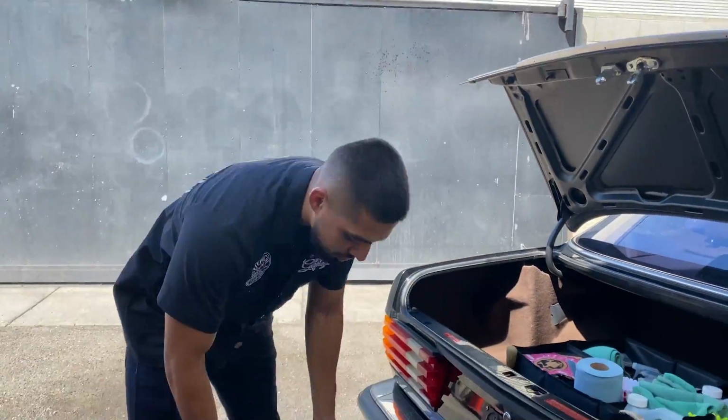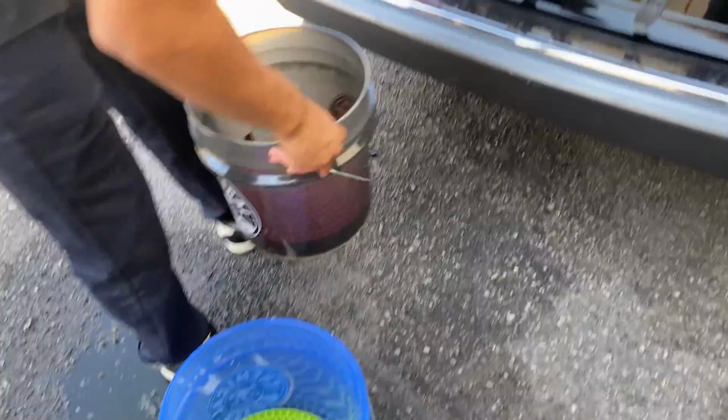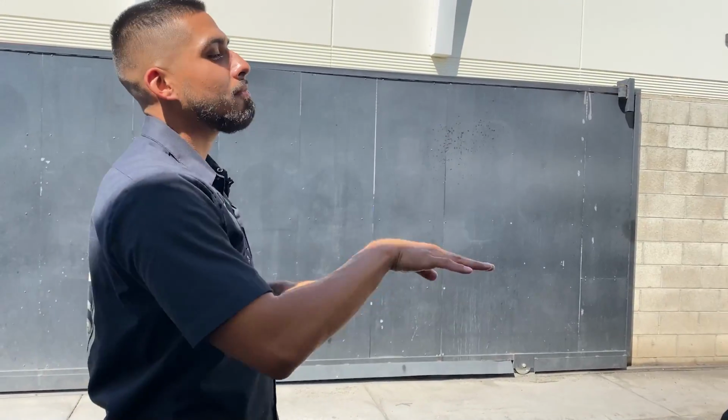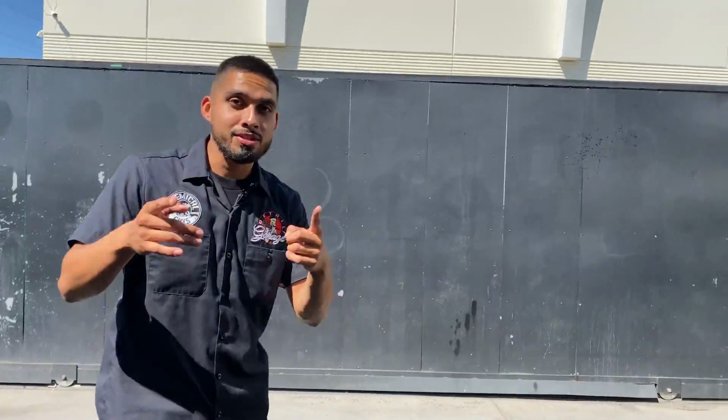Using our 2 buckets, it's going to allow us to do a 2-bucket method. By using a 2-bucket method, we're going to reduce scratches and swirls. We're just going to fill up the water. Meanwhile, Jason's going to give you guys a cool montage of what the bag has inside. And then once I'm done with the water, we're going to get into the wash.